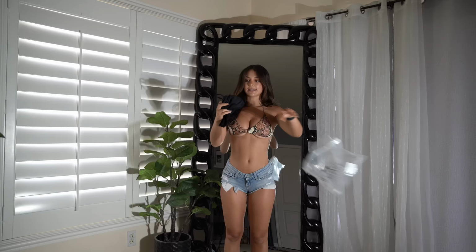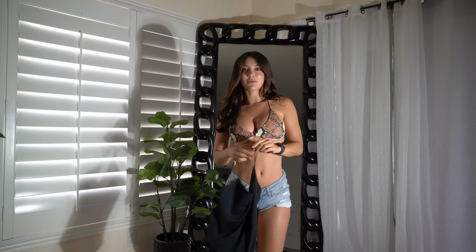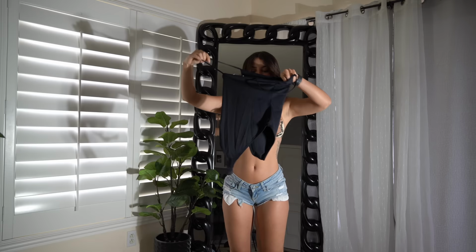Last up, I got another bodysuit. This one actually reminds me of the one I got from Zara a couple weeks ago. If you saw that haul, it's from two hauls ago. But I guess you can never go wrong with jumpsuit romper things. I don't think you need to wear underwear with this. Pretty cute. Let's try it on and see how it fits. Maybe it doesn't fit exactly like the Zara one.